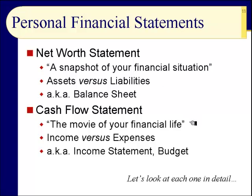The cash flow statement, the financial statement called the cash flow statement, is the movie. That's the moving part of our finances. What's coming in, what's going out, hence the term cash flow. It shows our income coming in and our expenses going out.